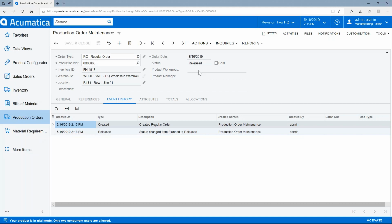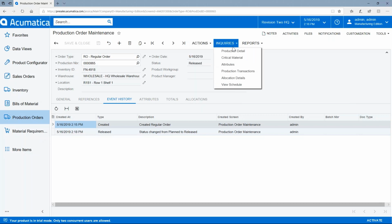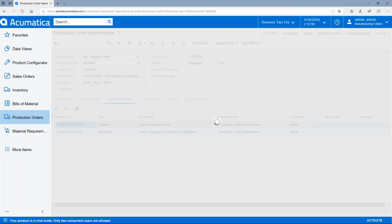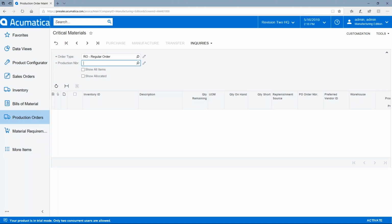To do that, I'm going to go up to my actions menu and say release my materials. Actually, one more thing, I changed my mind. I'm going to check to make sure that I have materials on hand first. This is another great part that Acumatica gives you access into, the inventory and purchasing side of this. So if I would like to double check that I do have the components to actually produce this finished good, I can check out this critical materials screen here.